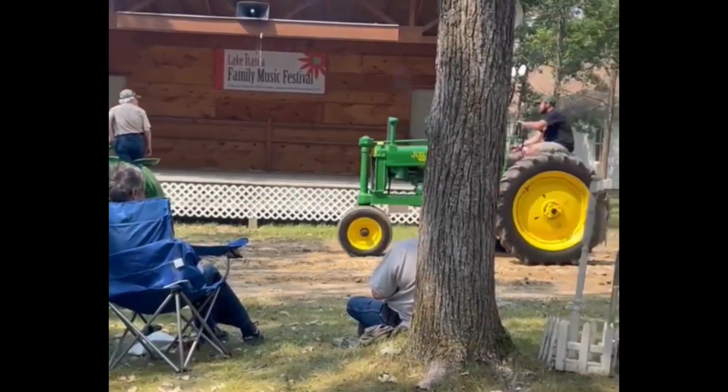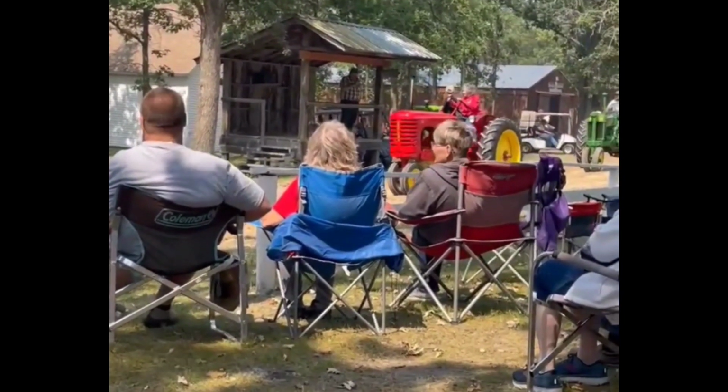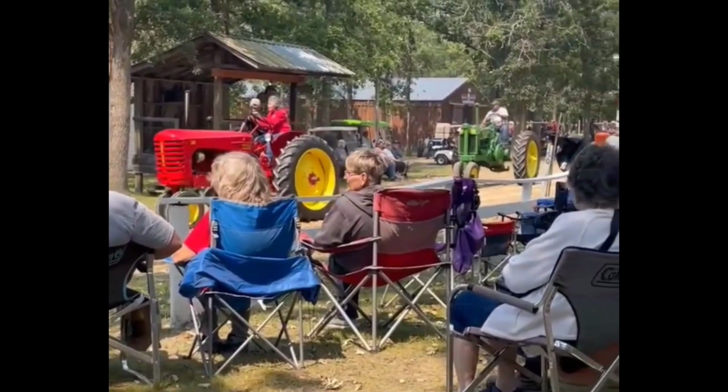This is the tractor that her dad bought new. She said that in the family all the time. She drove that when she was growing up. Pretty neat when you could keep them in the family like that.